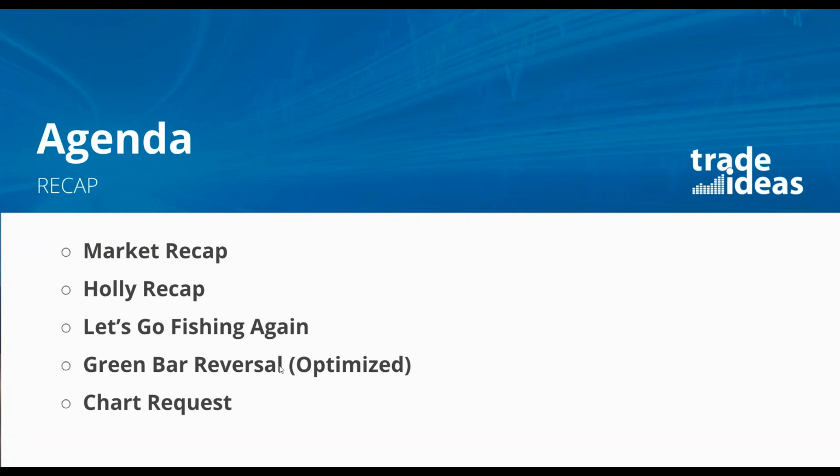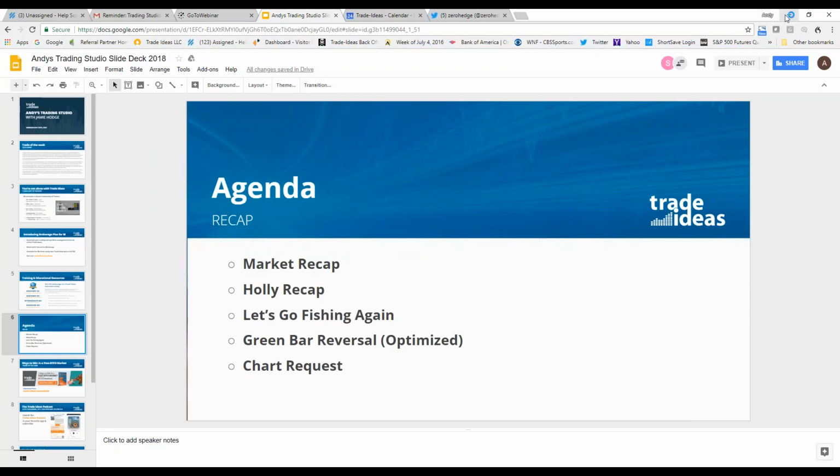This will give you an idea of maybe what to look for if you're using that window. And by the way, we'll talk a little bit about that window because there's a lot of good stuff coming through there. All right, so let's back out of this and let me dive into the market recap here.